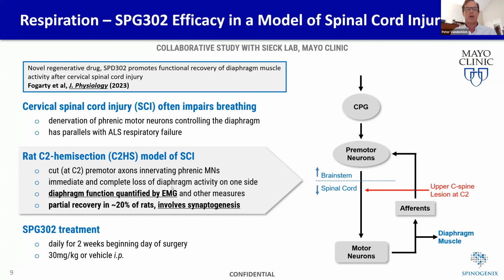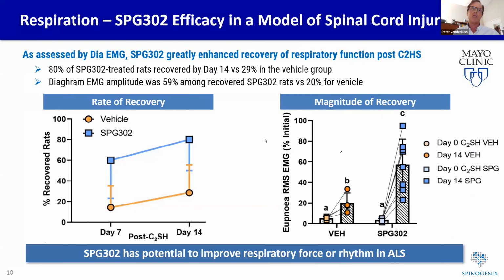So they treated in this model daily with SBG 302 for 2 weeks, beginning on the day of surgery. And what they found was that SBG 302 profoundly improved the rate of recovery in these rats and the magnitude of recovery. So about 80% of lesion rats recovered diaphragm activity by day 14 compared to 29% in the placebo group. So SBG 302 greatly improved the rate of recovery.